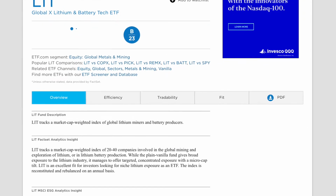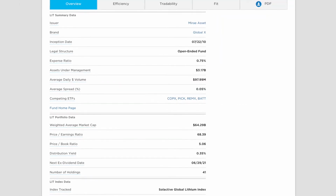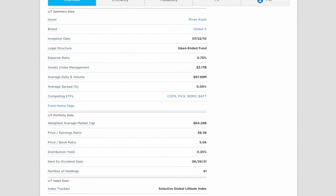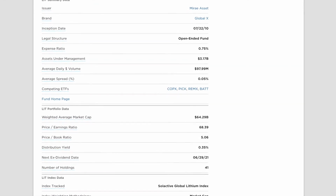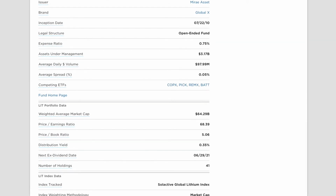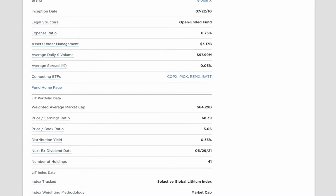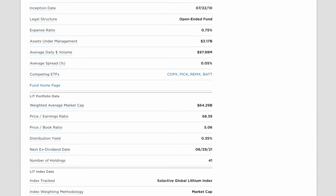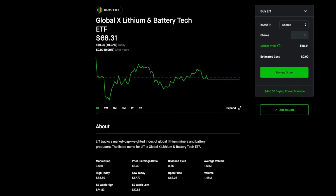The index is reconstituted and rebalanced on an annual basis. LIT holds 41 different companies in its fund. It has an expense ratio of 0.75%, which is slightly higher than both QCLN and PBW. It has a dividend yield of 0.35% and a market cap of $65.29 billion, which is substantially higher than the other two ETFs I've talked about in this video. At the time of this recording, LIT is trading for $68.31 per share.